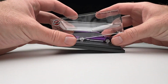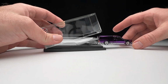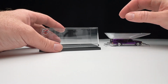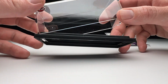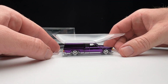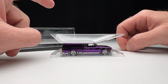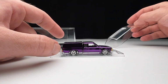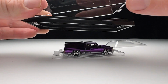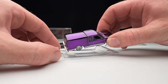Oh, this one, I like this because it is not screwed to the base. But that has its issues as well. We're back to displaying these cars again, but since this does not have screws in the bottom and it's got this plastic thing, you have really no choice but to display it with the plastic insert in. A lot of the times when I decide to display one of these cars, I take all this plastic junk out of here, and then it's just held in by screws. You have nothing. So I don't know. I don't think I like that either.